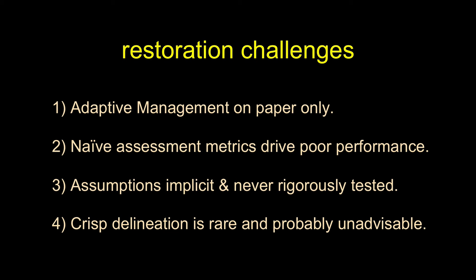So to summarize what we just talked about in terms of finishing our introduction to restoration, a lot of times people say that we should adapt our restoration with data, but they don't really often adapt it, even though to be more successful we'd want our restoration to be adaptable. We often have these very naive assessment metrics that, on the face of them, aren't bad per se, but using them in isolation, only those simplistic metrics, can trick us and make us think that poorly functioning systems are actually healthy.